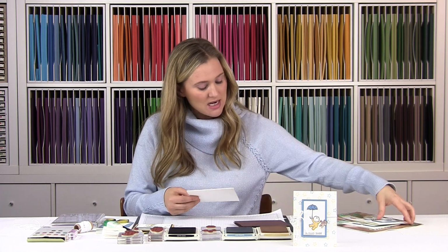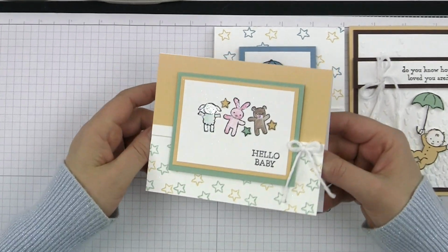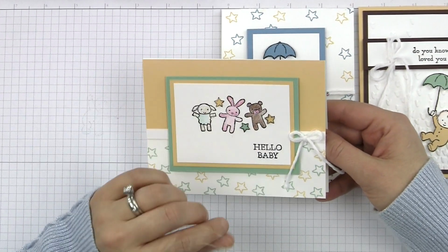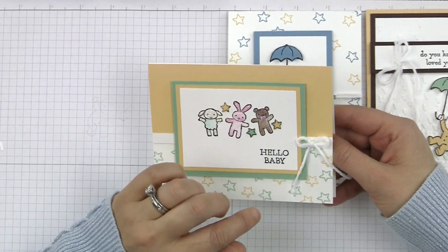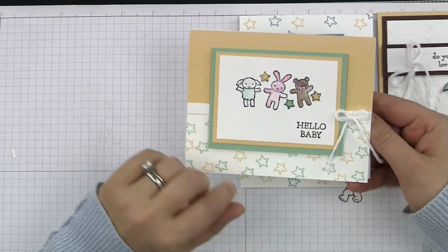And then this one, let me set this aside right here so you can see it. The next one is the little stuffed animals. So there's your little lamb. You can see I added some of the Dazzling Diamonds glitter there. And then I colored this guy with Melon Mambo. And over here is your teddy bear. I did add some sparkles to their ears and things to give them some glisten.